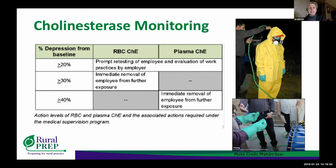If your red blood cell cholinesterase level is below 30% or your plasma cholinesterase level is below 40%, at this point, the employee needs to be removed from the workplace for a certain period of time and then retested to make sure that their cholinesterase levels return back to normal. So again, these are great programs, but only 2 states have them in place.